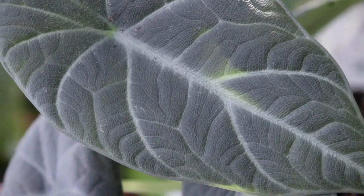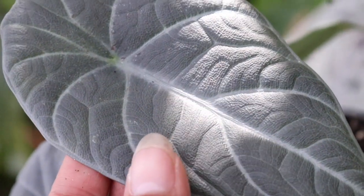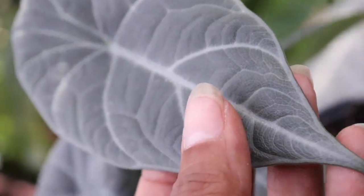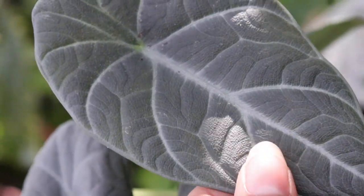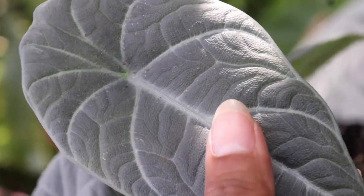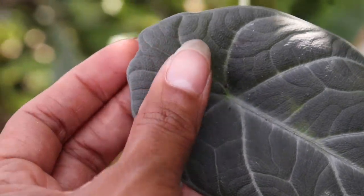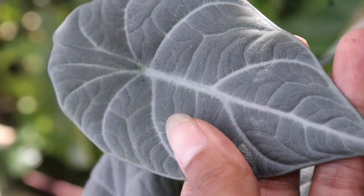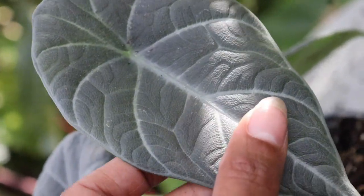Oh my goodness. So dramatic, so intense are the textures in this. Whew! I get so excited. I am telling you. Look at that, guys. Have you ever seen anything like it? I have not. And to even touch it in person, I can't even tell you, guys. You have to get one for yourself so that you too can touch it.